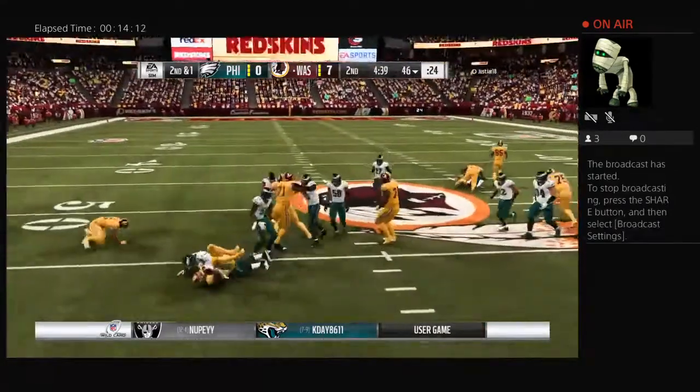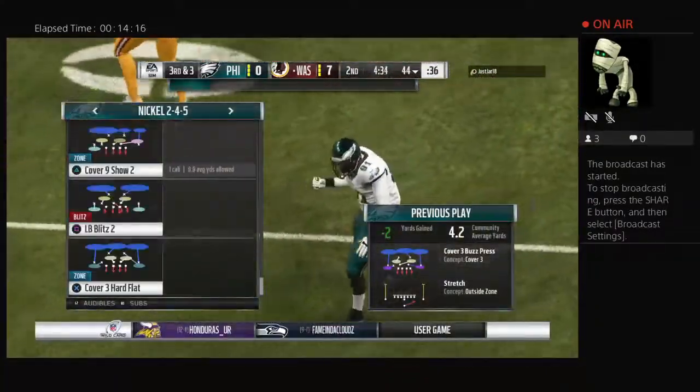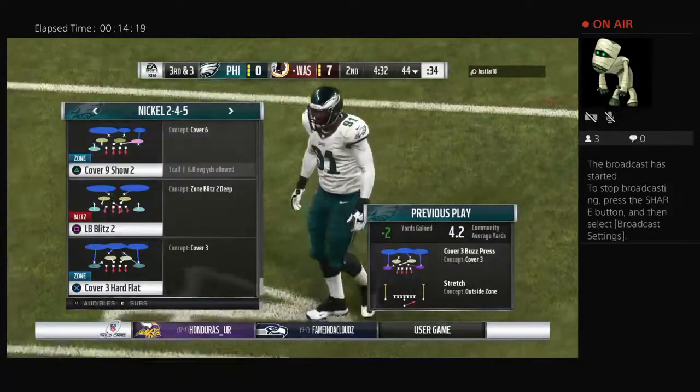They give it to Peterson. And he is met in his tracks behind the line of scrimmage. He lost 2 there, and it's 3rd down.